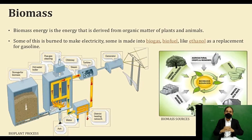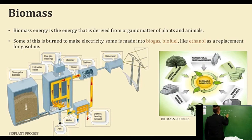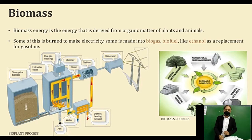Here is the last source of renewable energy. This time it is called biomass, but for me, I don't consider this as renewable because this will run out of sources or resources. But anyway, this is another form of resource for the new kinds of energy. So biomass energy is energy that is derived from organic matter of plants and animals. One of the most used plants to produce biomass is the tuba-tuba. The tuba-tuba plants mostly grow in the Philippines and in tropical countries. Some of these are burned to make electricity, some are made into biogas, biofuel like ethanol, as a replacement for gasoline.